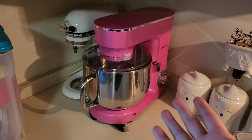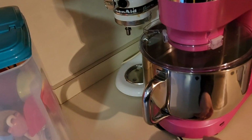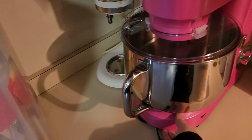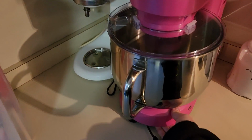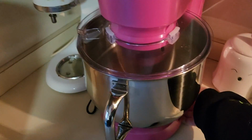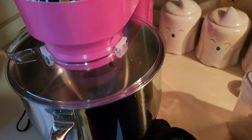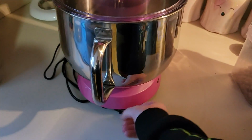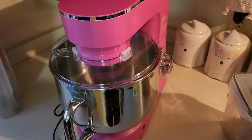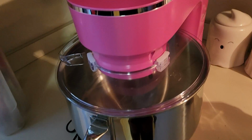This is the pink stand mixer. It's really cute. I cannot comment on how well it works because, like I said, I haven't used it yet. But it sucks itself to the counter. The suction cups work really well. It suctions itself to your countertop really well. But if you want a good priced one, so far so good.